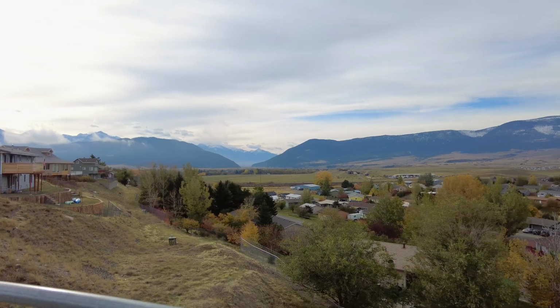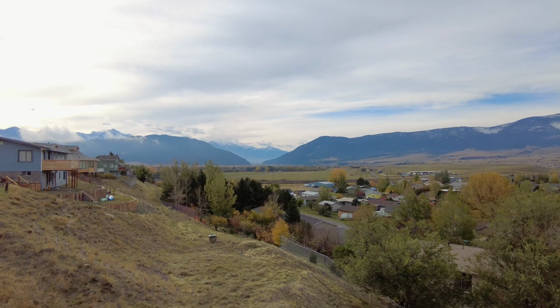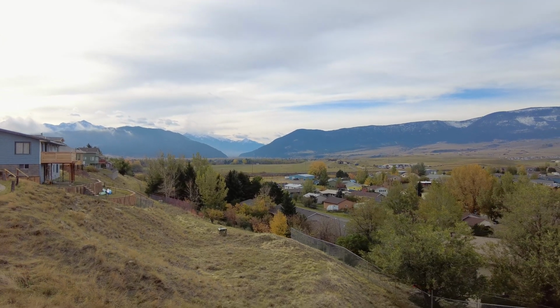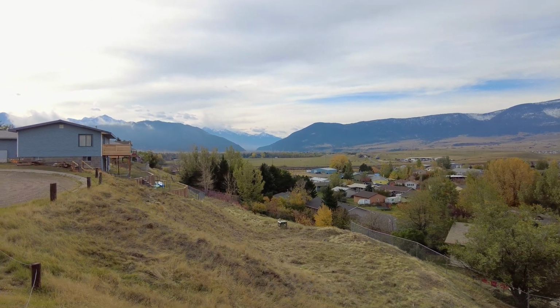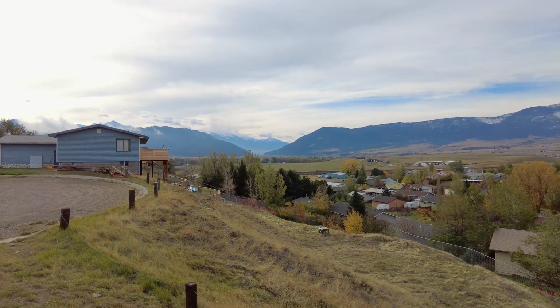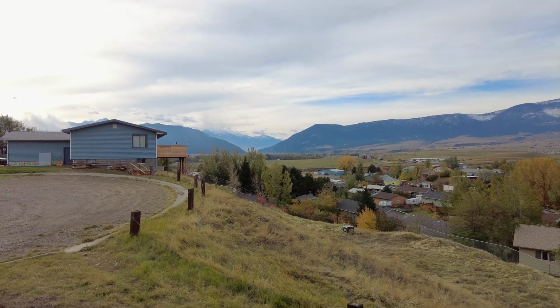Just the other side of the railroad tracks is the frontage road, and then there's a big meadow, and that's a ranch. People still run cows out there, and I think one of the ranches over there runs Highland cattle, which are pretty cool to see. And then you've got, I think it's called Rock Canyon or something, where the Yellowstone flows through those mountains, and then beyond that is Paradise Valley.